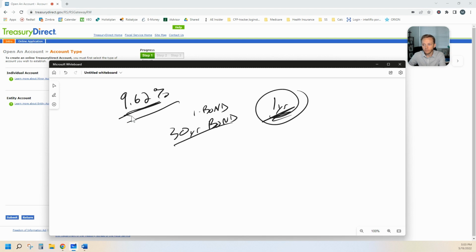And this interest rate of 9.62, as it said on there, is only good until 11 of 2022. And then they're going to factor in a new interest rate that is linked to inflation. I use an equal sign. It's not an equal sign, but it's linked to inflation. And also the Fed funds rate. And there's a couple other things in there.